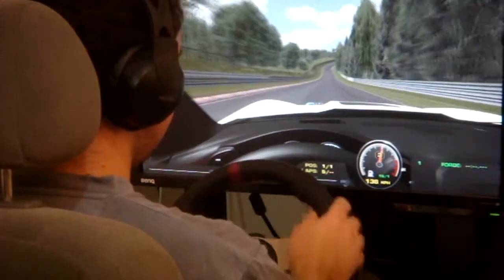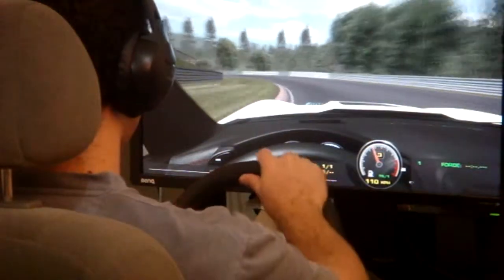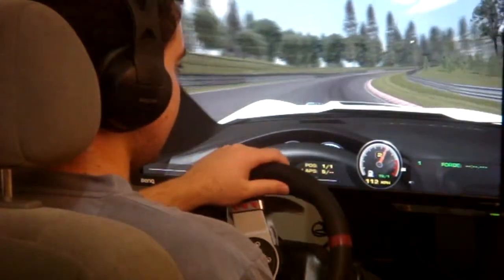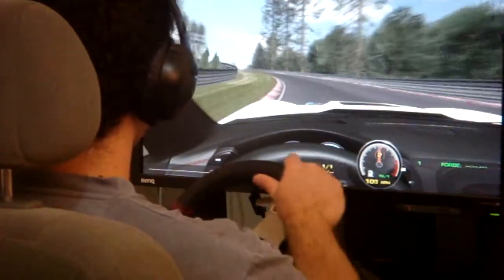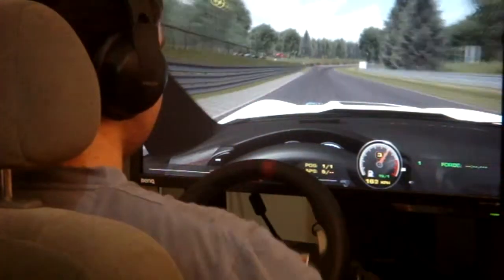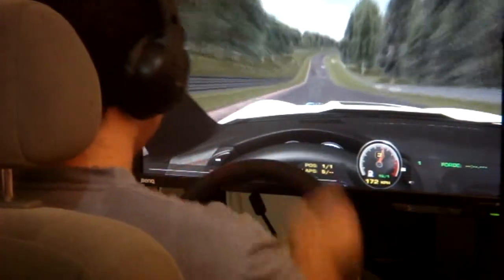This is where I tend to lose it, usually. Ah, this big one up ahead. This really catches you. Nice uphill, then a sudden downhill. Oh no, man. Oh, whoa, whoa. Shift. Oh, goodness, dear God, help!